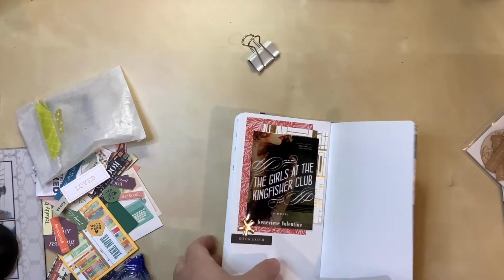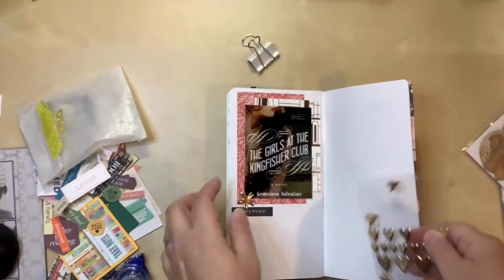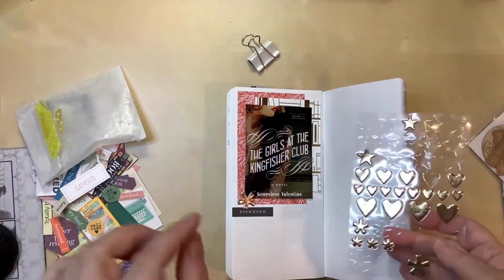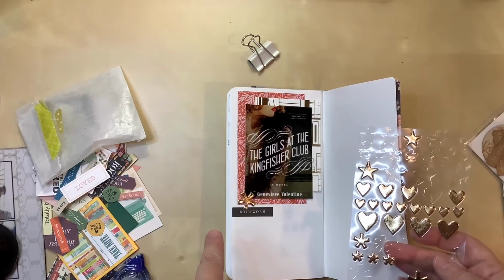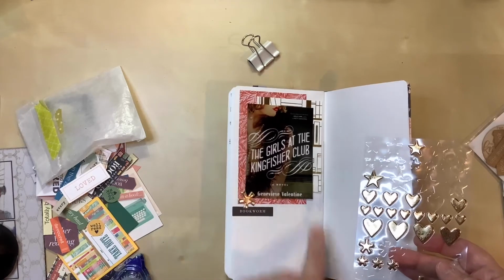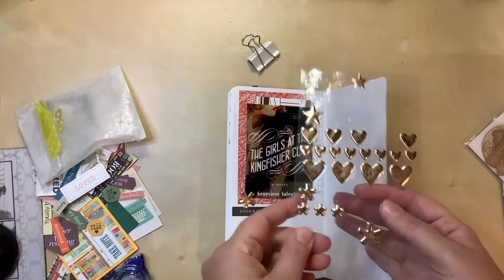I added one of the gold asterisks over here, and I do like that. So I think now I'm going to take one of the smaller ones and put it up here somewhere, and I'd like to do a visual triangle somehow. So not sure how that would work. Well, I could do maybe one down here, one up towards the middle. Would that give me a triangle? Maybe. An oddly shaped one, but it might work.